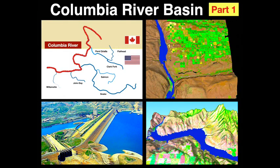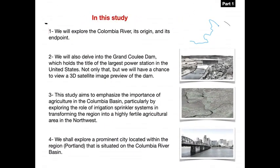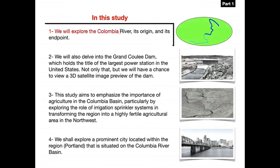Columbia River Basin, Part 1. In this study, 1. We will explore the Columbia River, its origin, and its endpoint.